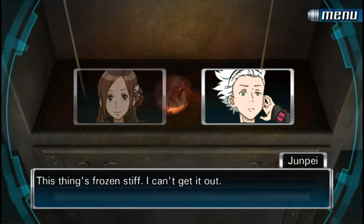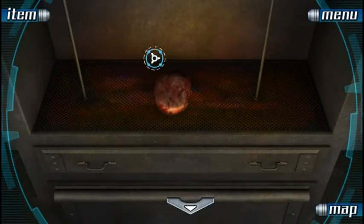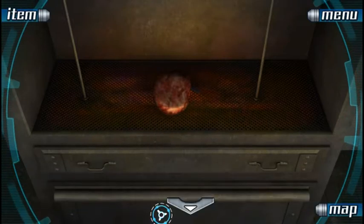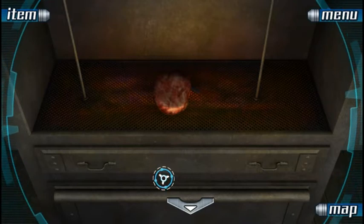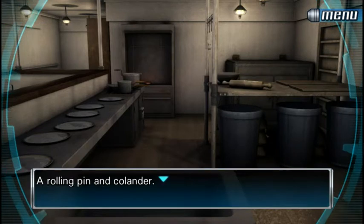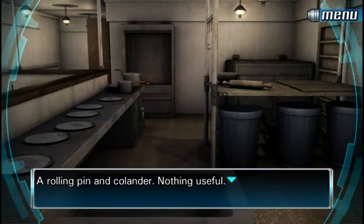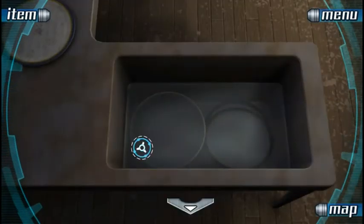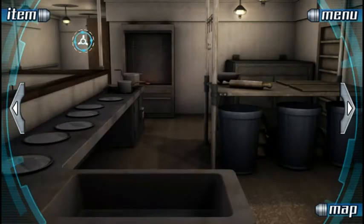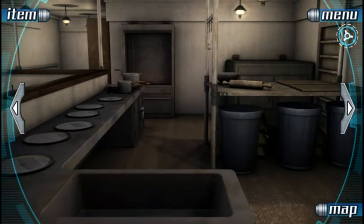This thing's frozen stiff, I can't get it out. Okay. Can I not take it off the heat? I'm putting it on the... Nothing useful. Is the knife in there? No. Wait, no. Not what I need.